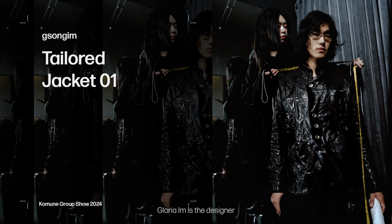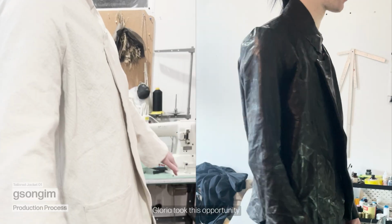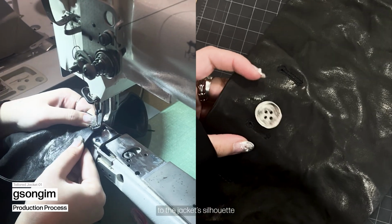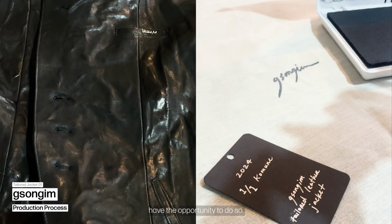Gloria IM is the designer behind Jisung Im. For her contribution, she created a leather jacket. Gloria took this opportunity to focus on personalization. It is her intention to make modifications to the jacket silhouette based on the wearer's preference, which she normally doesn't have the opportunity to do.